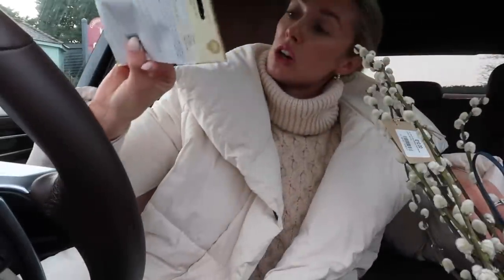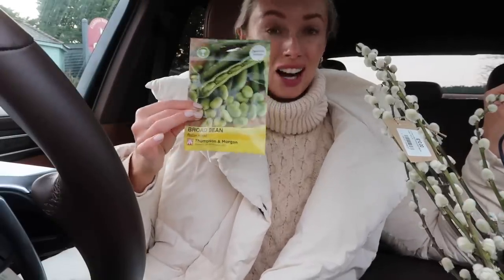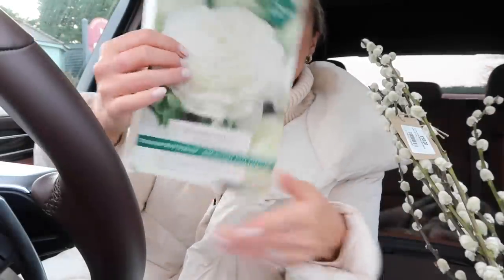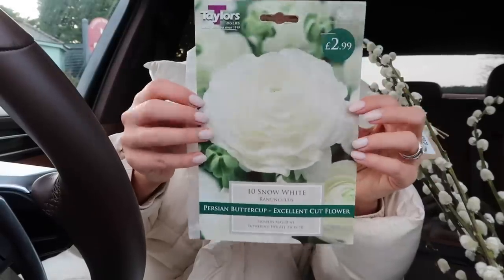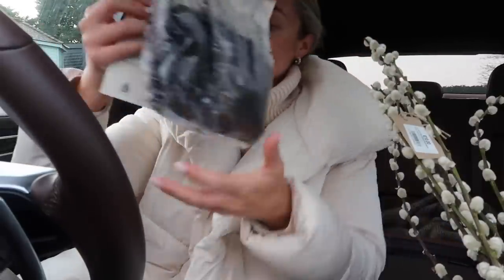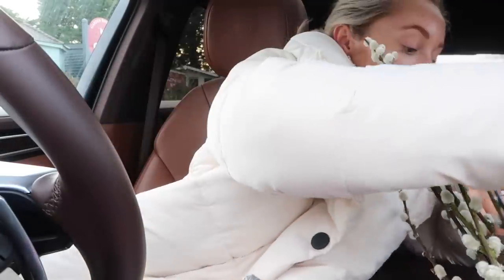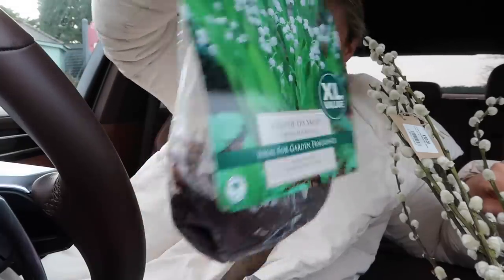I also got some more broad beans, because I have a sneaky feeling that my current broad beans are a little bit out of date, so that's a little backup. And then these beautiful little corms of ranunculus. Hopefully these might be in flower for our wedding. That would be the dream. And then some lily of the valley, which smells amazing. Again, hopefully in flower for our wedding. Ditto the classic white lily of the valley.